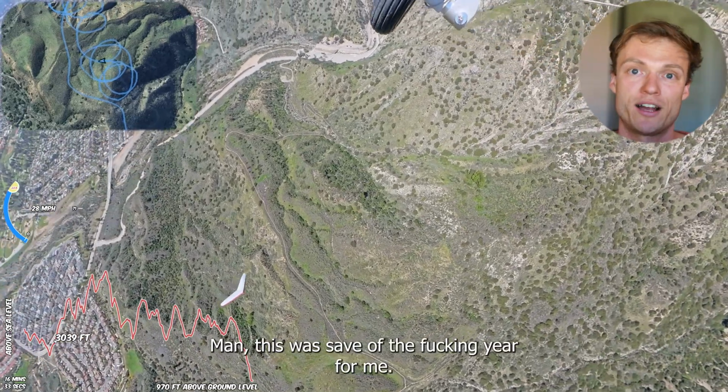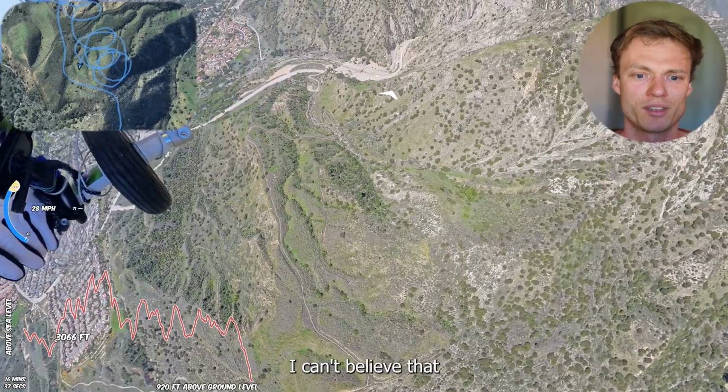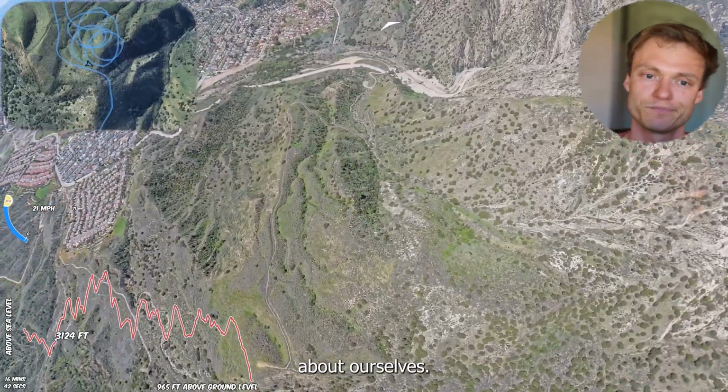I could scroll around or send the GPX file if people are really curious, but I think you get a pretty clear picture with the two views and then the third first-person view as well. So, wow.